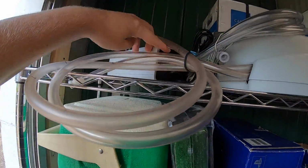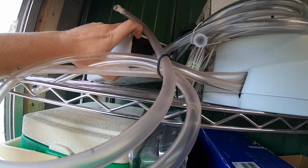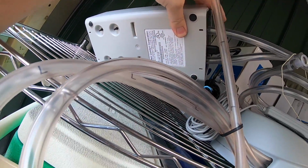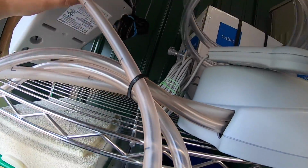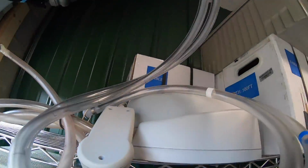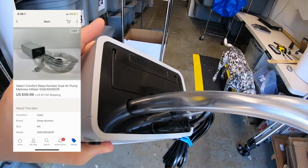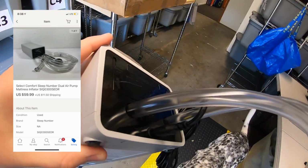Got about a dozen items going out the door today. Let's get to work. First thing I'm shipping out is this Sleep Number pump. Or is this the inflator? It's like a mattress inflator. I got this over the weekend for 10 bucks. Didn't have a power cord, but I was able to find one that fit it. And it sold for $59.99 plus shipping.